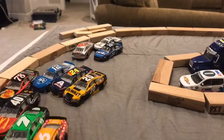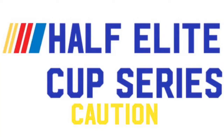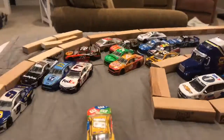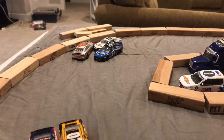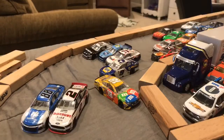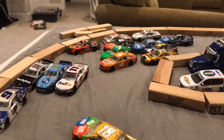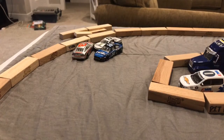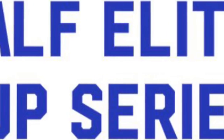We got a crash in the back. Looks like the Dillon brothers and Clint Bowyer are caught up with it. It looked like a lot of guys were spinning up front. Looked like it might have started with Almirola, and then everyone just got loose trying to avoid him. But almost no one hit the wall. Just, I think the Dillon brothers got caught up with each other, and then Clint Bowyer stopping there. So anyways, that'll be the end of stage 2.